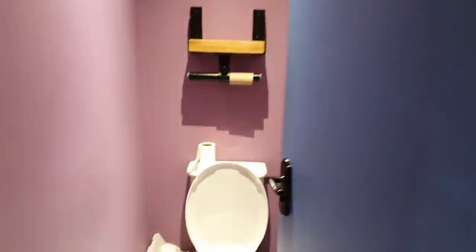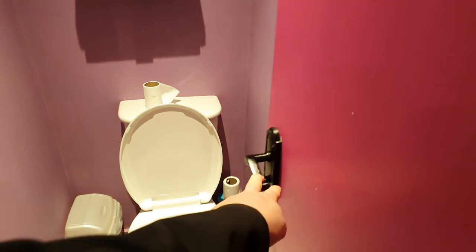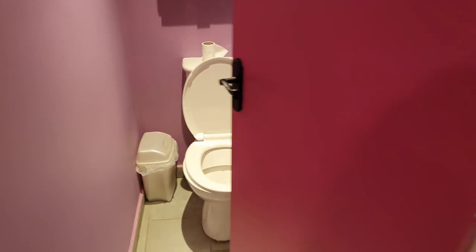There we go. Oh, it looks a bit of a mess. Right, that's definitely ready for emptying. That's been neglected somewhat. Let's have a look in here. That's looking a little bit better, but there's still tissue on the floor.